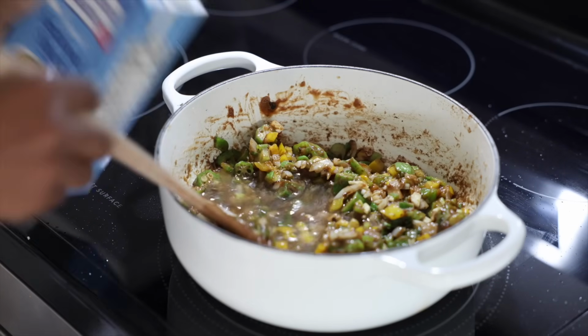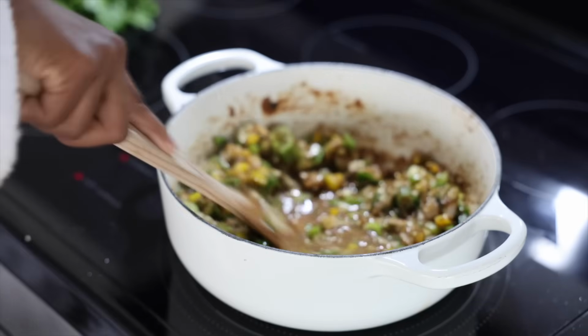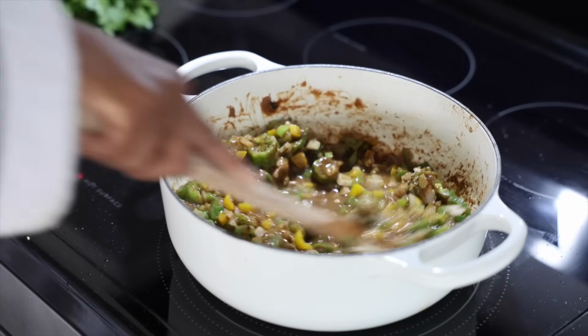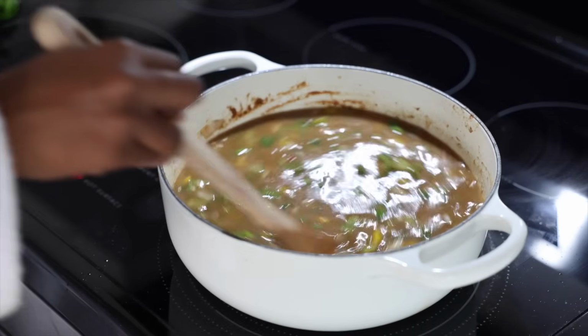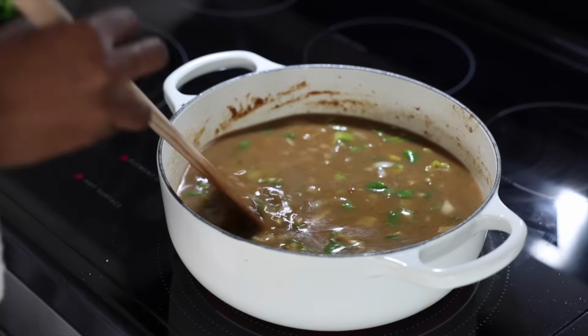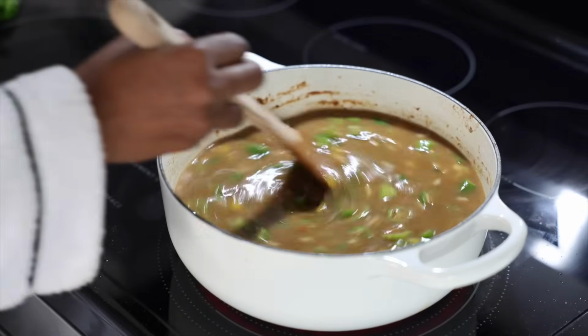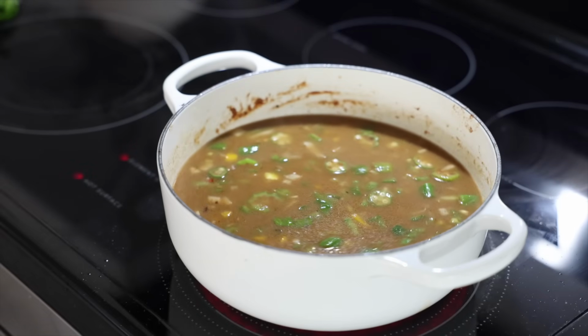I'm gonna start with a little, just to kind of get all the seasoning off the bottom of the pot first. Now I normally make my own stock, but because I'm filming, I thought I'd make my life a little bit easier and cheat with one of the steps, and I chose to sacrifice the seafood stock. So that's what we're gonna do for right now.